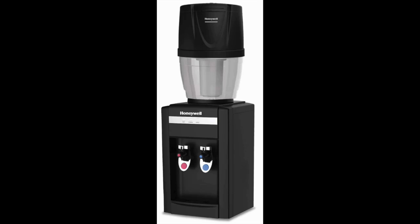The fact that a tank needs to be frequently refilled may also be a disadvantage for many people.